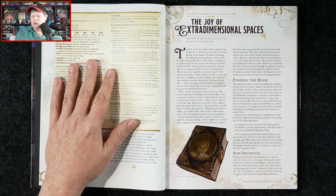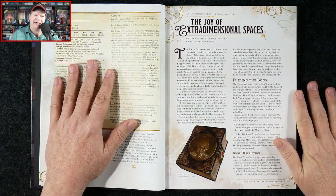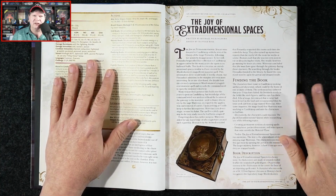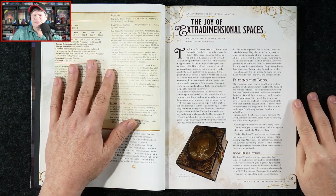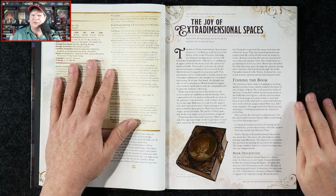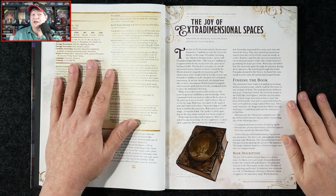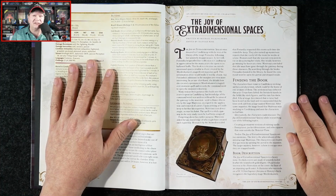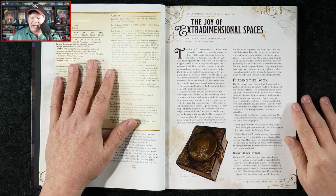Maybe. I do want to mention, I am going to stay as spoiler-free as I possibly can throughout this, even though I'm going to give you a little bit of a summary of each of the adventures and maybe talk about some of the adventures I think stand out that are my favorites in this book. Once again, this is not a player-facing book. This is a dungeon master-facing book. There really isn't anything in here that's aimed at the players.